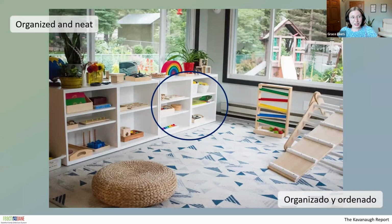All right, the first overall principle when speaking about the prepared environment for a Montessori program is that the environment is organized and neat. Now, I know it's not going to look like this when the kids are there. That's not what we're saying, but it's organized in a way, and we touched on this earlier, where children can find and replace materials on their own without help. They can see their options and feel confident with the independence-strengthening task of cleaning up after themselves, putting things away where they belong. So that's a big part of the Montessori method as well.